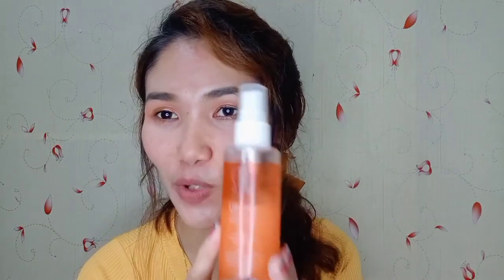And whenever I wake up in the morning, my skin really feels so hydrated and it feels really good. Whenever I look at the mirror, I'm like, my skin looks really good today. Yeah, so it's really a nice product, guys. This is really a must try.